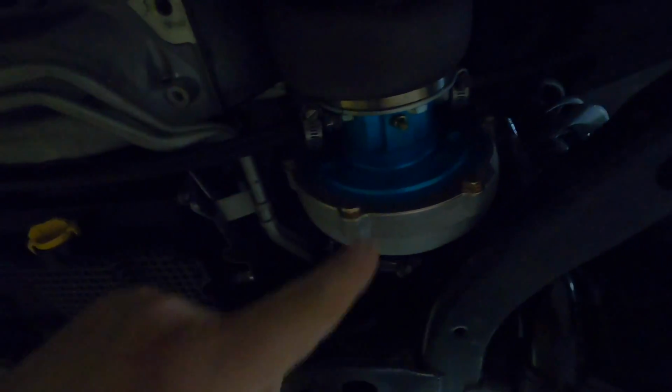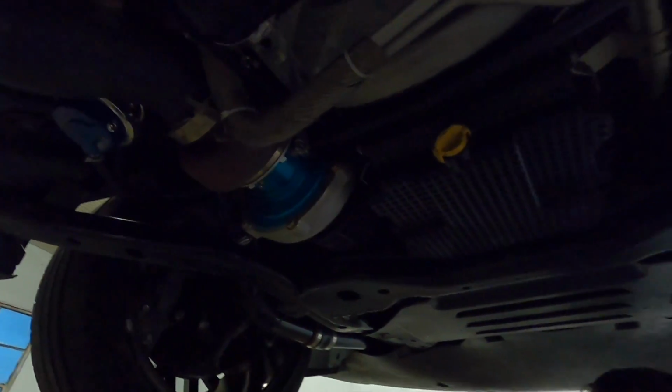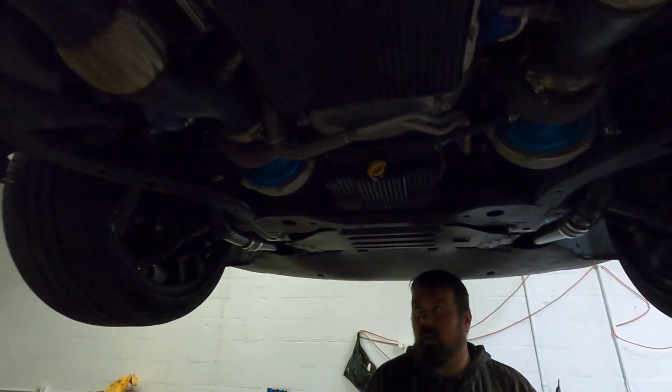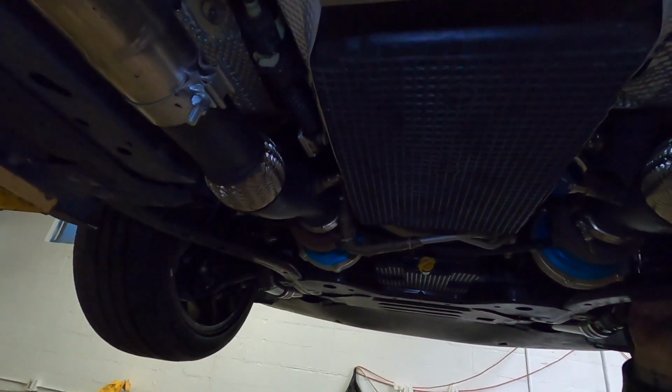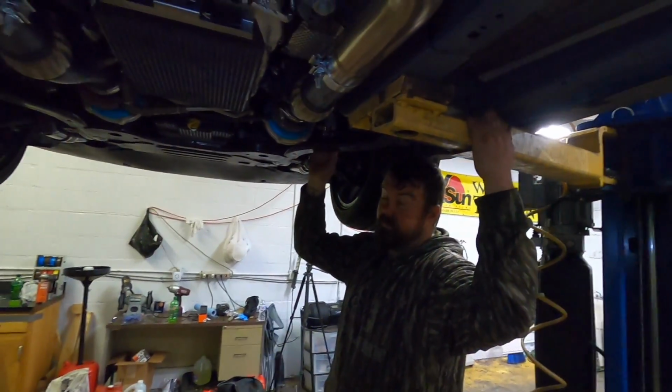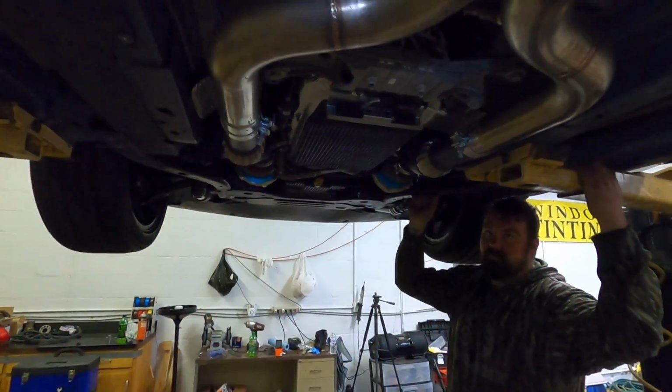And this is where you will grease them when the time comes to grease them. I'm about 600-something miles away from greasing these things. So to answer your question, is this kit streetable? Is it able to be driven daily? And my answer is yes. I can say that because I've done it. He'll tell you, I have driven this car anywhere and everywhere.